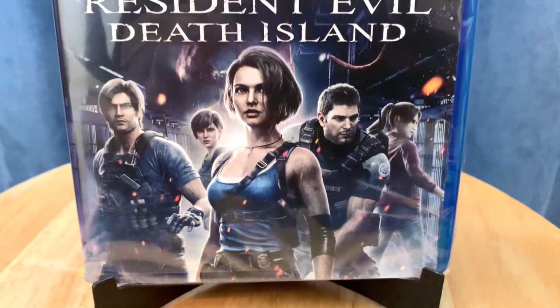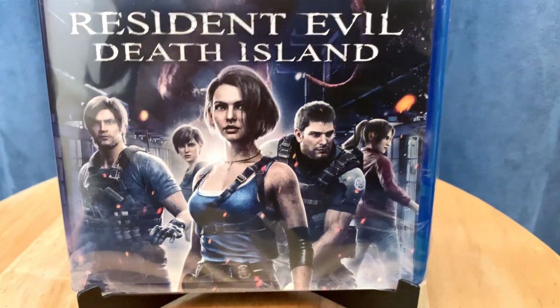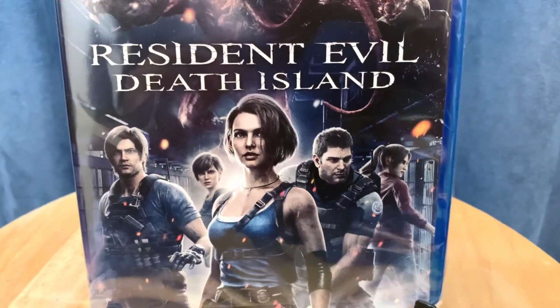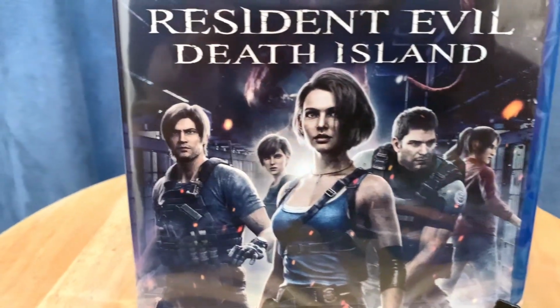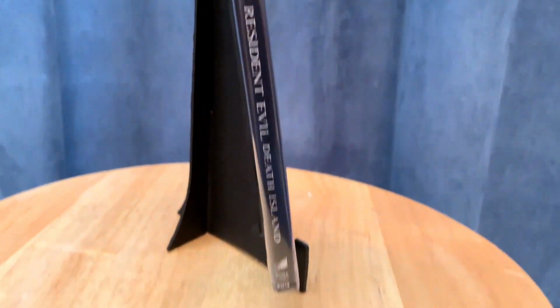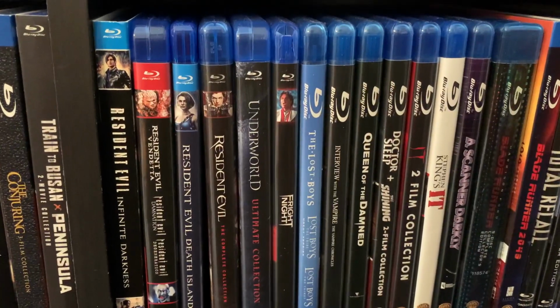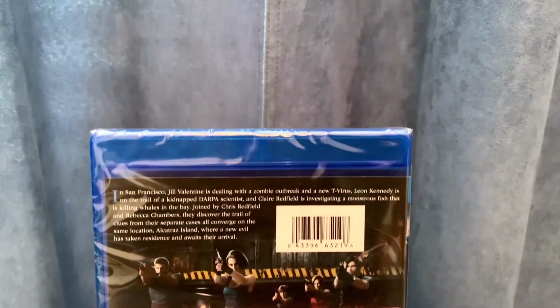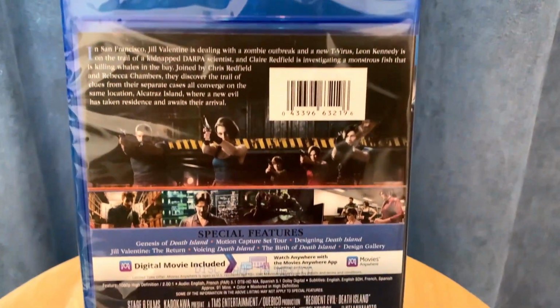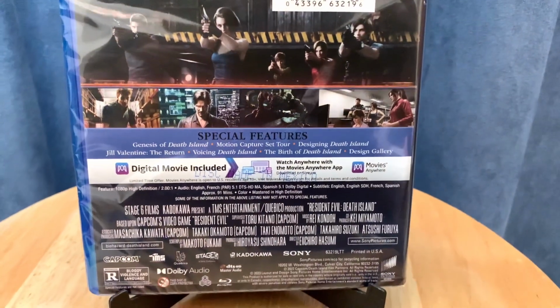And then all these characters meeting for the first time: Claire and Chris Redfield, Jill Valentine, Resident Evil 3 Jill Valentine, Rebecca Chambers, and Leon S. Kennedy. What I love here on the side is that it matches the previous Resident Evil movies, including the live action, so when you put it on the shelf, it's all gonna match. While it doesn't come with a slipcase, I'm not really complaining because the 3CG movie collection was just the case by itself, but I love this.